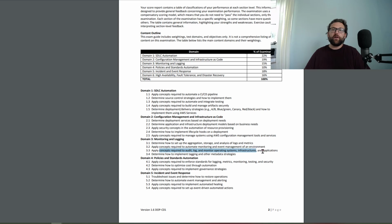Concepts required to audit, log, monitor operating systems. So we're talking about CloudTrail as logging and auditing your actual calls to the application, and then the CloudWatch agent to feed logs out of operating systems and infrastructure into your CloudWatch service, and how to deal with those, how to deliver those then to S3, etc. How to implement tagging and metadata strategies, right? That's self-explanatory. And then policies and standards automation: how to enforce standards, how to enforce that everybody uses logging, how to enforce that everybody feeds metrics and information into your platform, how to optimize cost through automation. So basically, this is going to be a lot about Auto Scaling, about right-sizing for Auto Scaling. Apply concepts to implement governance strategies. Again, CloudFormation, the Service Catalog maybe.